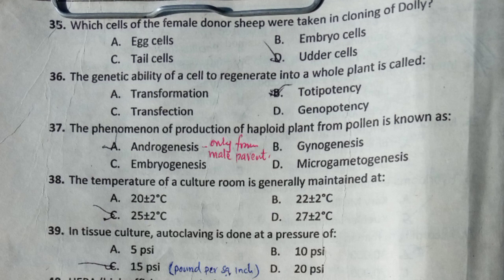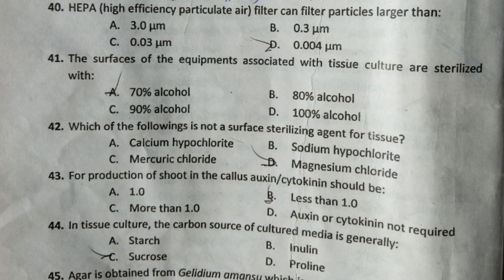MCQ number 38. The temperature of a culture room is generally maintained at A. 20 plus minus 2 degrees centigrade, B. 22 plus minus 2 degrees centigrade, C. 25 plus minus 2 degrees centigrade, D. 27 plus minus 2 degrees centigrade. The correct option is C. 25 plus minus 2 degrees centigrade. MCQ number 39. In tissue culture, autoclaving is done at a pressure of A. 5 psi, B. 10 psi, C. 15 psi, D. 20 psi. So the correct option is C. 15 psi.